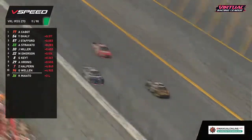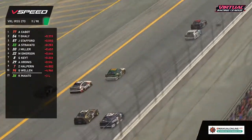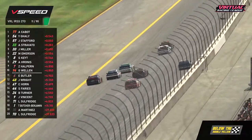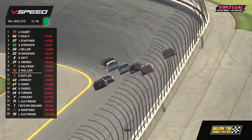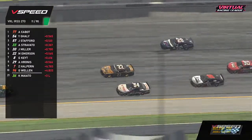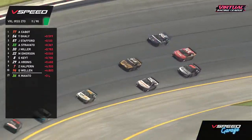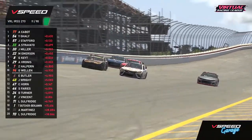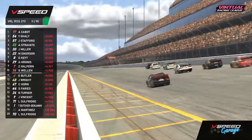And oh boy, Yusuf Ghali blocking Garrett Kite all the way to the apron. Garrett not going to back out of it though. He's going to get up the track right in behind the 54. And they're going to be 3 wide through 3 and 4. Mark Emerson shooting the gap in the middle. Not going to work out for him just yet, but he is still to the outside of Yusuf Ghali.